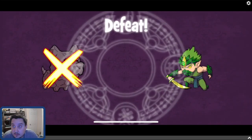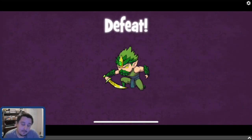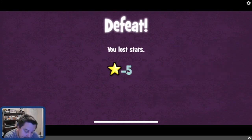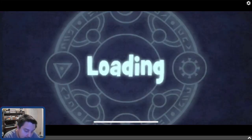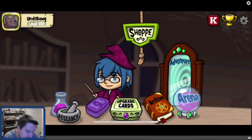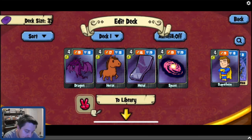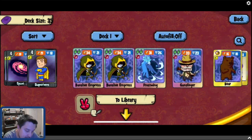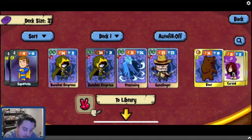So if this is like you, where you keep dying in the arena on turn 3 because you're not getting your final form card, I'm going to go back to my deck, and I highly recommend that you look at getting 5 final form cards rather than 4.